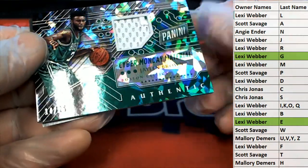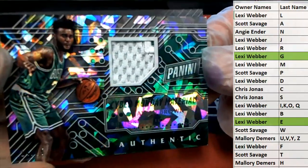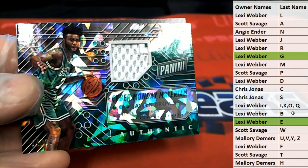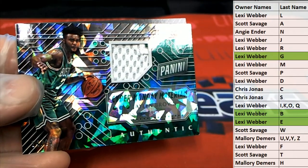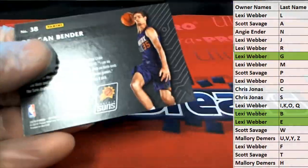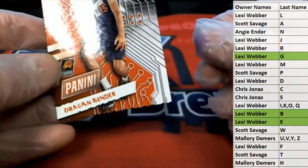There we go. Jaylen Brown, 14/25. Nice. Right there. Jaylen Brown, letter B. That is Lexi W coming out to you. Lexi W. We got a Bender right here.